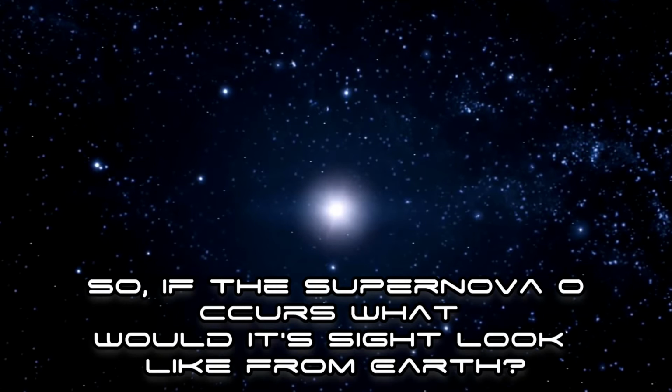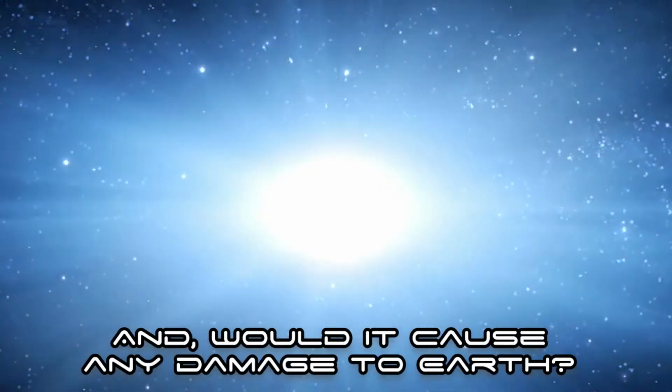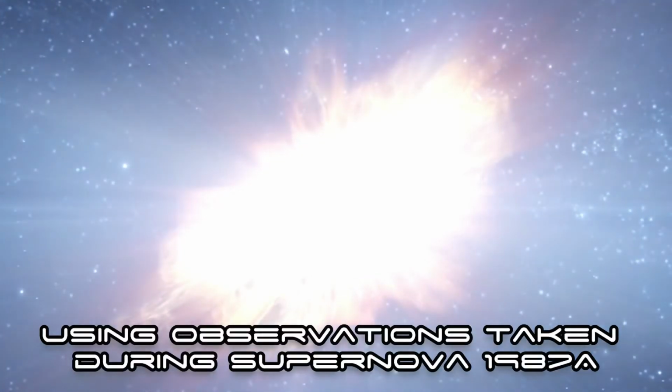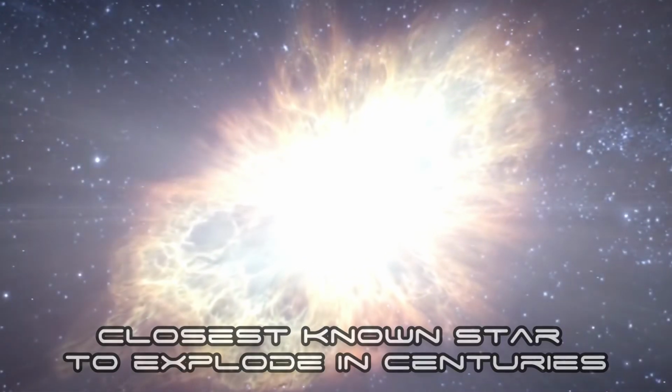So, if the supernova occurs, what would its sight look like from Earth? And would it cause any damage to Earth? Astronomers say there's still uncertainty over how the supernova would play out, but they were able to augment their accuracy using observations taken during supernova 1987A, the closest known star to explode in centuries.